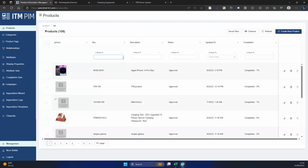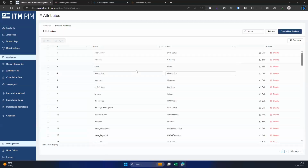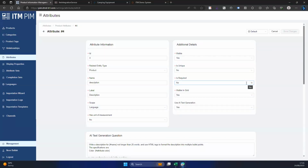So this is a quick introduction to the PIM solution. Now I will drill a little bit down into the details of the architecture of the ITM PIM solution. So we start with the core functionality of the PIM, which is the attributes. The attributes play a very huge part of the ITM PIM solution. You can create a limited number of attributes in your PIM, and then you can specify that certain attributes can be visible or can be assigned to certain products only.